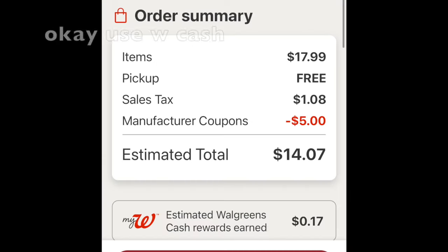So throwing one of these into your basket, it's $17.99. Curbside pickup is free, $1.08 in tax. $5 coupon coming off. If I had $10 in Walgreens cash, I would use it and pay the $4.07. You're getting a box of diapers for $4.07, even for a future baby shower. This is a stock up price in my humble opinion. And yeah, just make it happen. It's a great, great, great deal.